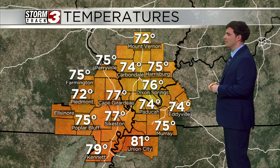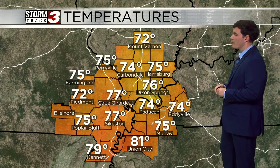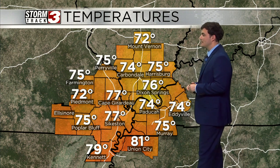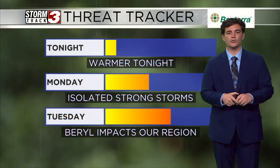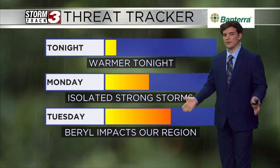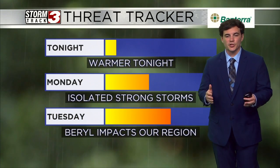Temperatures out across the region have since cooled back into the middle 70s: 75 for Harrisburg, 74 for Carbondale, 76 for Dixon Springs, 77 over towards Sikeston, 77 for Cape Girardeau, still holding on to 81 in Union City, but we'll all continue to cool down at least into the upper 60s overnight tonight. We are tracking a much warmer night tonight because that southerly flow has come back into our region, which brings more humidity, but also the chance for storms.